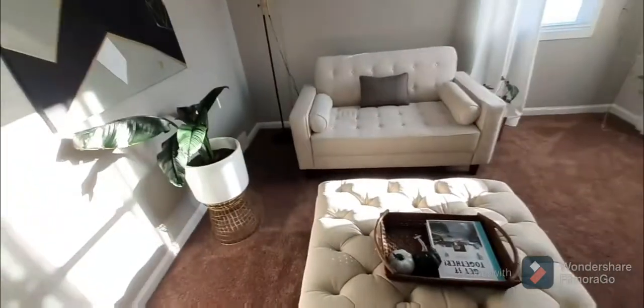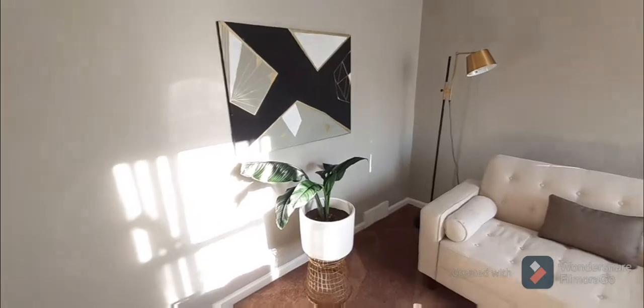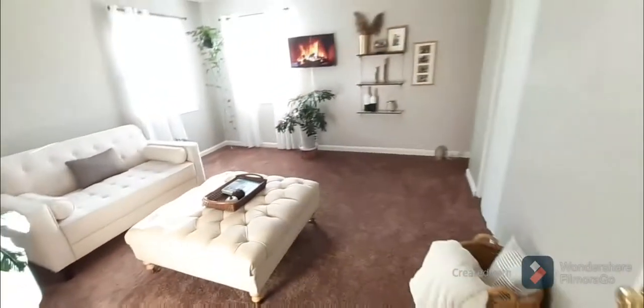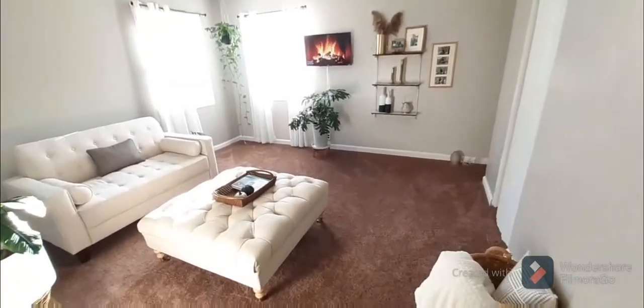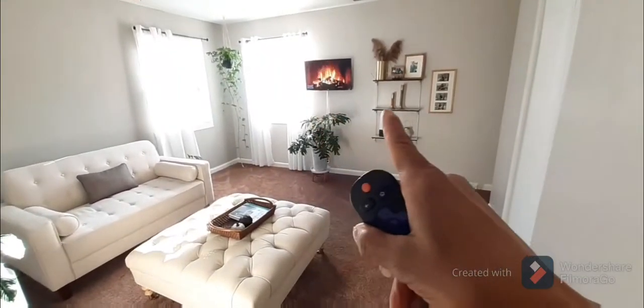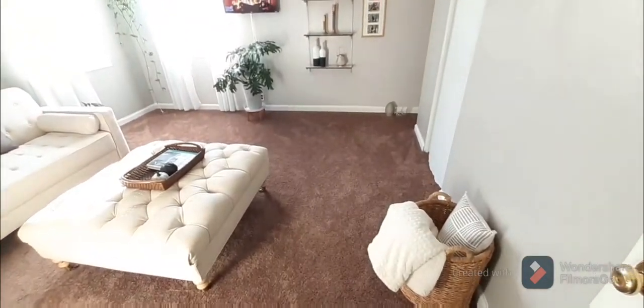So let me bring y'all in here. My cozy, cozy part of the house. And I absolutely love it, y'all. Look at this. As soon as you come in, let's just walk in here real quick. Look at that. Just imagine when we get the bigger TV. The bigger TV is going to take up all of this space here. Oh gosh, y'all.